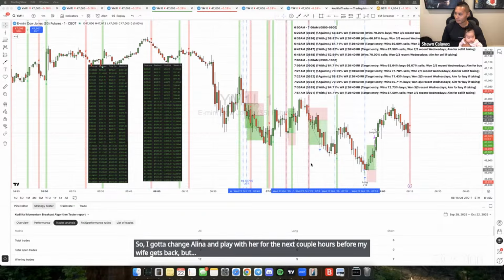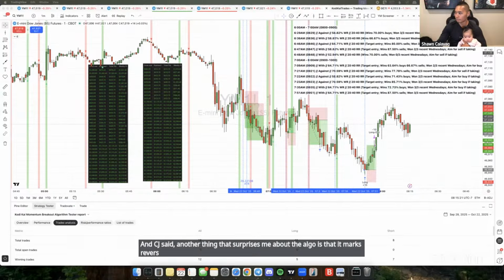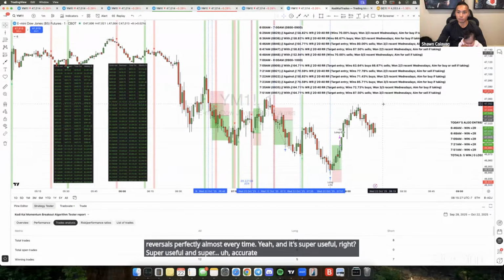Rev said quant trading is easier than trying to find all the different strategies for sure. And CJ said, another thing that surprises me about the algo is that it marks reversals perfectly almost every time. Yeah, and it's super useful, super accurate with identifying reversals and continuations.